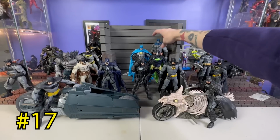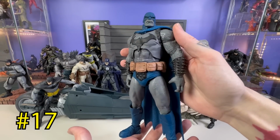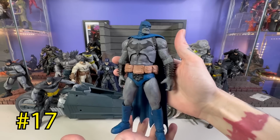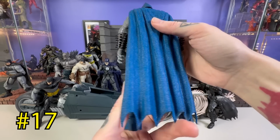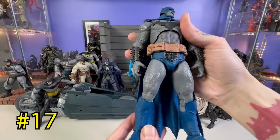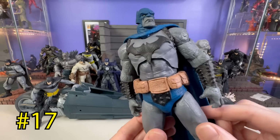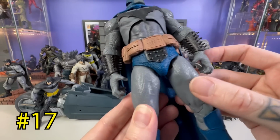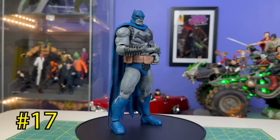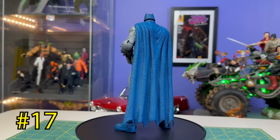Number 17 is going to be Darkfather. Still one of my favorite Build-A-Figs to date. I think it's a really understated sculpt that is just an absolute masterclass in texture work. This amazing cape and all these other details, his craggy Darkseid skin and the fabric of his bat suit here. Man, I still pick this thing up and just want to pore over it all day.